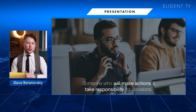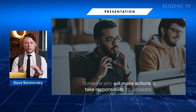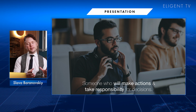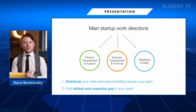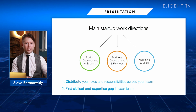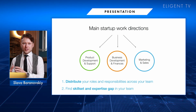Before trying to identify what kind of co-founder you need, we need to think about what the main startup work directions are. We have product development and support, everything regarding building your actual product; business development and finances, everything regarding money and financials; operations in the company; and also everything regarding marketing and sales.